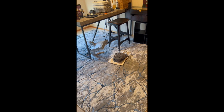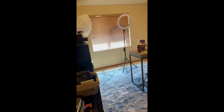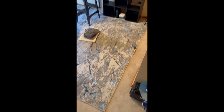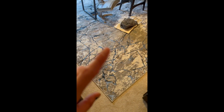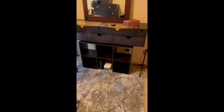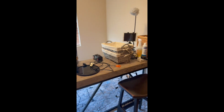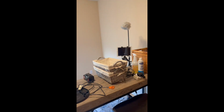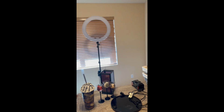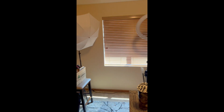Okay, so in order to record what I've got going on here, I had to set up some of the things, y'all. But this is the room. Look, we got a carpet. It's a beautiful carpet. I have my vanity set up and a mirror. My table, my monitor, and sound is there, just not set up yet. So everything's gonna sound weird this time around.